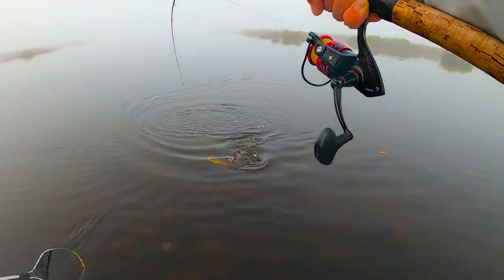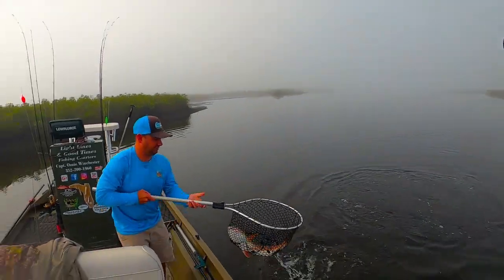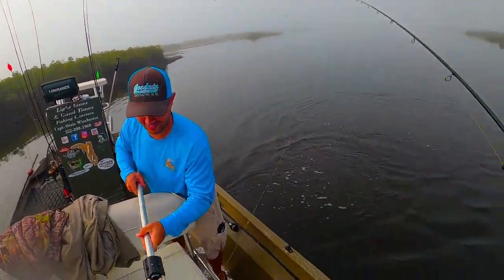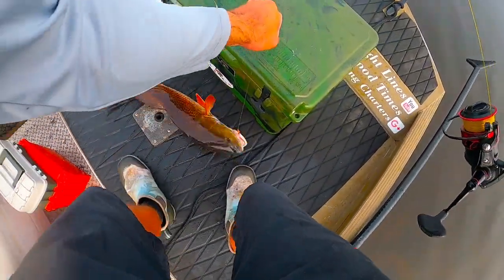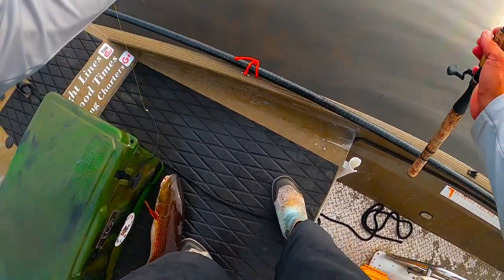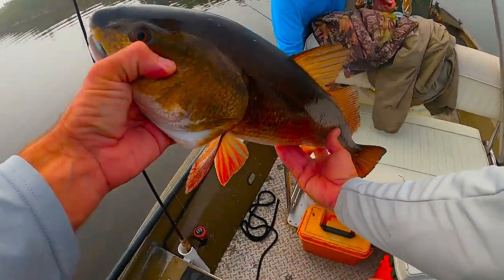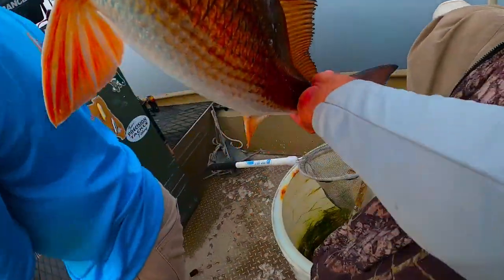Come on, big girl. I just want a picture. Ooh! With the assist. Dang, that is the biggest one. Dude, that's a hog. That's the biggest. We're gonna have to get some pictures of this one real quick. That is the biggest. It's the biggest, yes. Very nice. Awesome fish here. That's enough. Let's see what we're at. Yeah, that's over. It's 28. 28 inch fish, guys. Woo! Keep going.